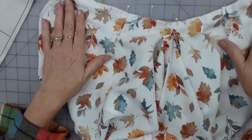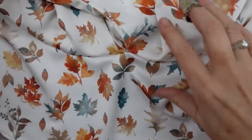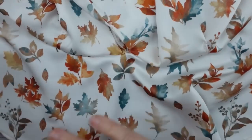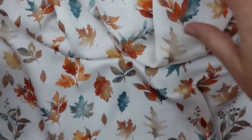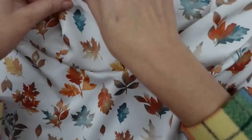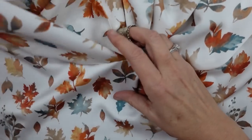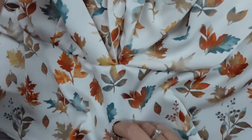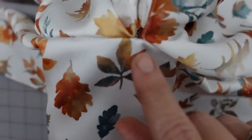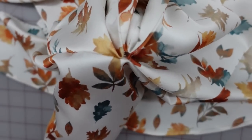But here it is, all pinned together. I'm going to go stitch it across here at 5/8 of an inch. This is looking at it the right way. This is the peplum, this is the top front, and these are my funky little ties right here. Okay, so I'm pushing that one up and this one. I got a lot of stuff coming together. Now this hole right here, that's the one I said I was kind of concerned about.